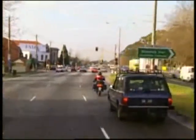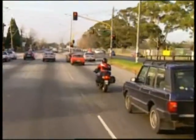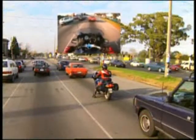Got a vehicle following pretty close behind me. Just keeping an eye on it, slowing down. It's braking very close behind me. I'll brake it down gently, keep myself a little bit of space in front for an escape route. Lights are now green, okay to continue.